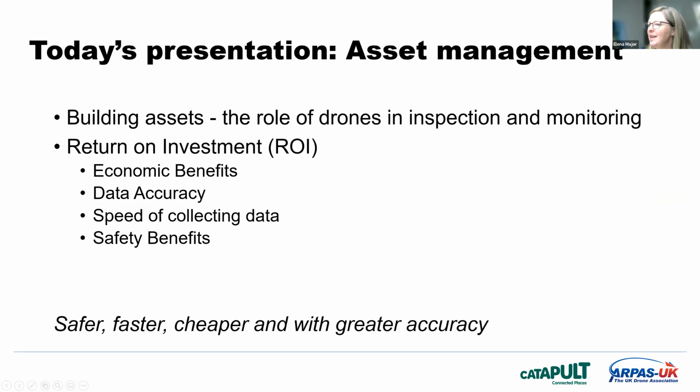Next, there we are. Today's presentation on asset management. We'll look at building assets, the role of drones in inspection and monitoring, building on what you can expect to see in terms of return on your investment.